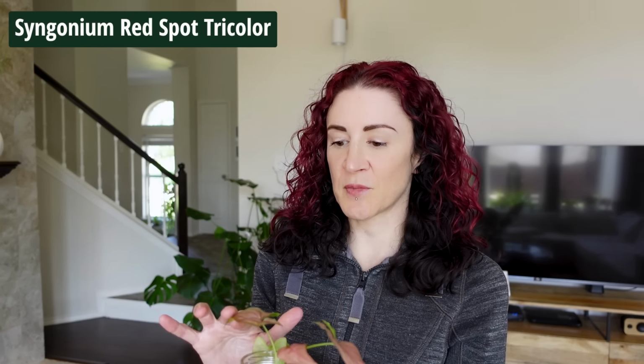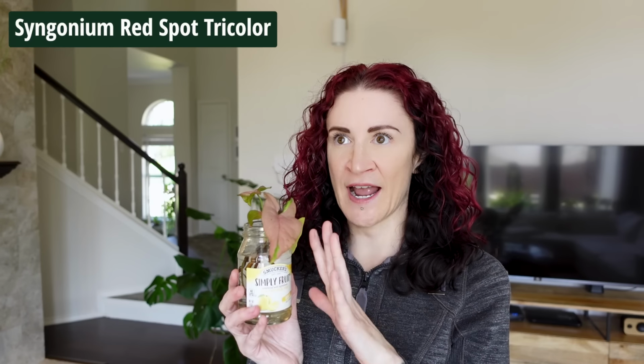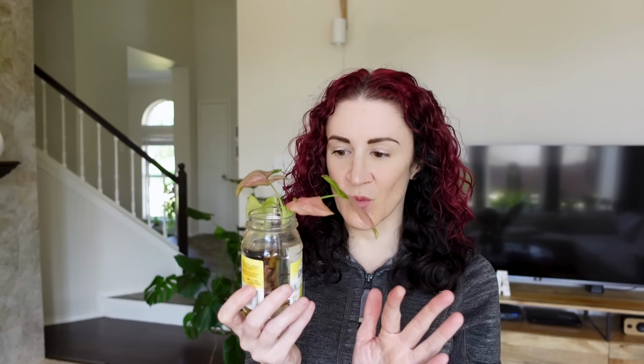All right, guys, so the next 2 plants I want to look at that I got from Plants with Dirt are currently in water. One of them, the first one I'm going to show you right here, is the Syngonium red spot tricolor that I got from them. Now, I had mentioned to you guys that I want to add this one in with the one that I already have. It is in leca. So the reason this is in water is because I do want to transition it to leca. And so I wanted to put it in water first so that it can start to develop water roots before I transition it.